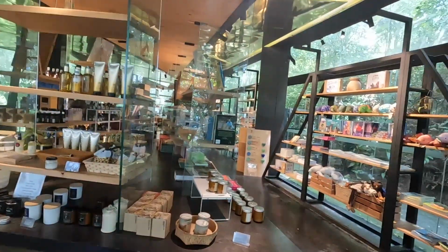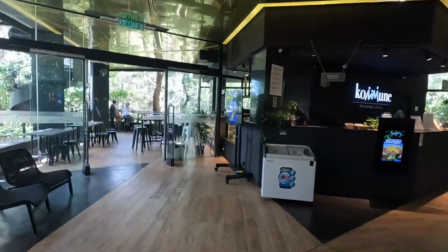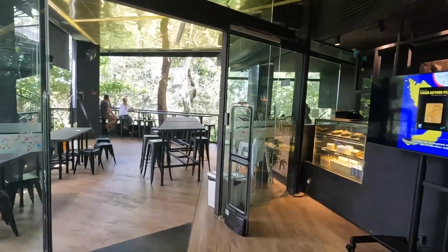And of course it ends where all these things tend to end, in a gift shop, coffee shop, food shop. Trying to save those last little bits of money. This one's pretty nice actually.